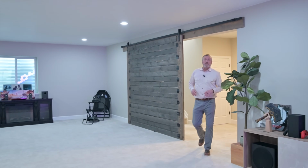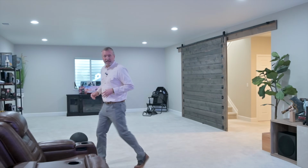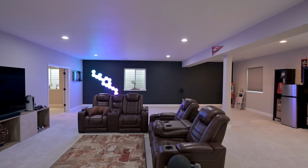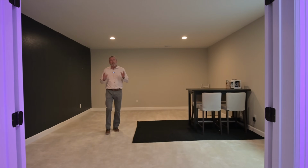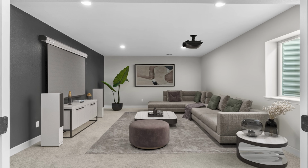Descend into the extensive finished basement featuring 9-foot ceilings and an abundance of open space. The generous flex room is perfect for a theater room, a golf simulator, a gym, or any other creative use.